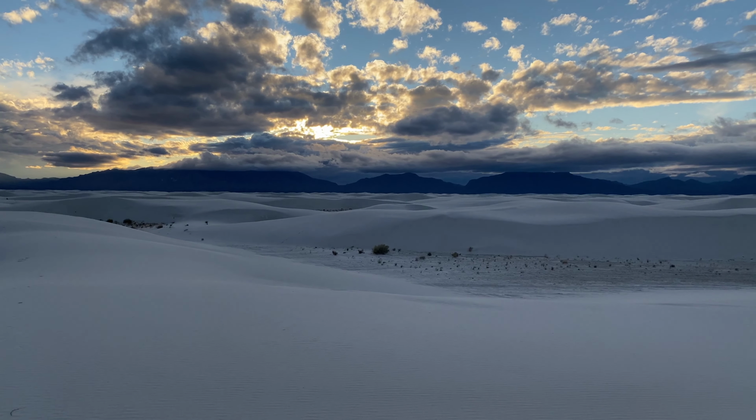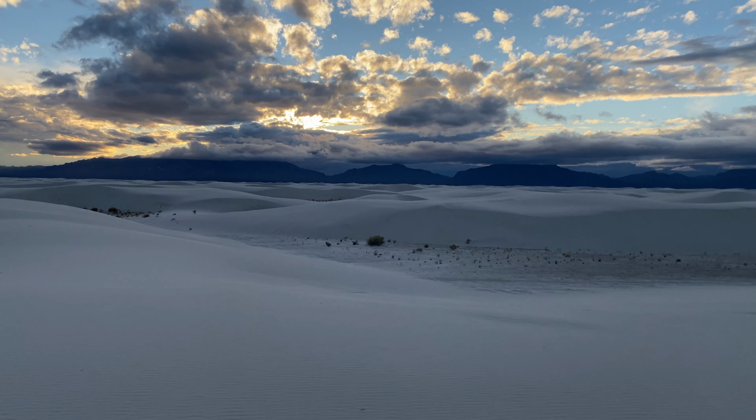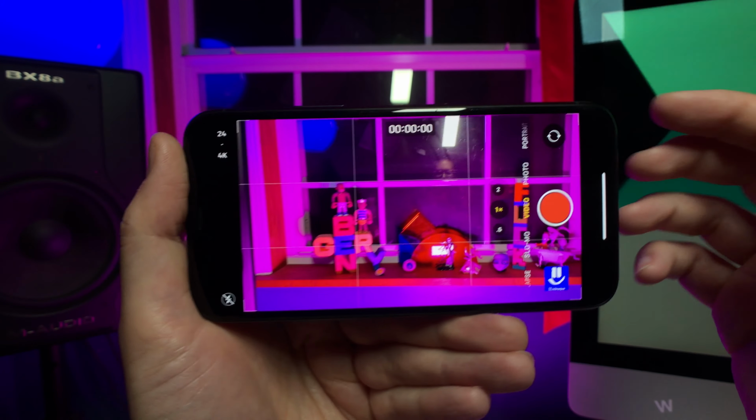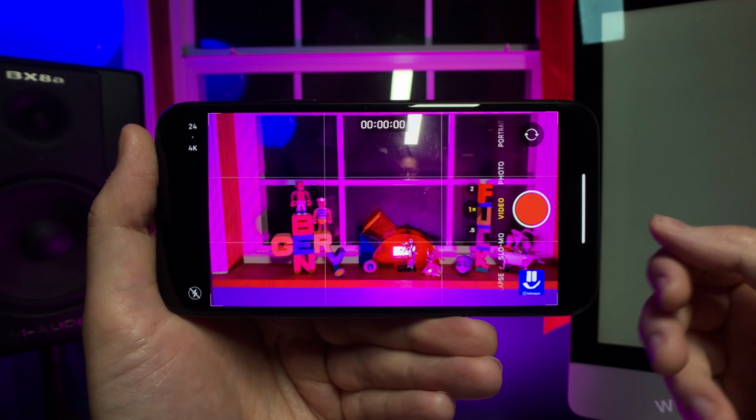I mean, if I wanted completely smooth, I would definitely use a gimbal, but the stabilization on the iPhone 11 Pro and the iPhone 11 are amazing, and it's just so awesome to take a phone around and not have to take a giant camera, a gimbal, and all this other equipment.